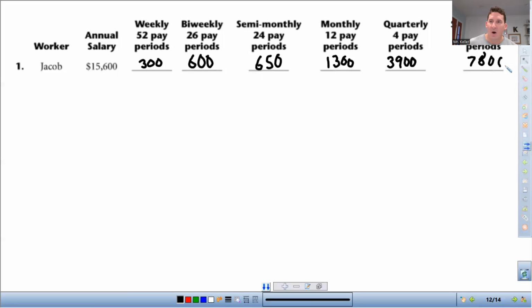So again, all you're doing to figure this out, you're going to take your annual salary and then divide it by the number of pay periods. That will do it.